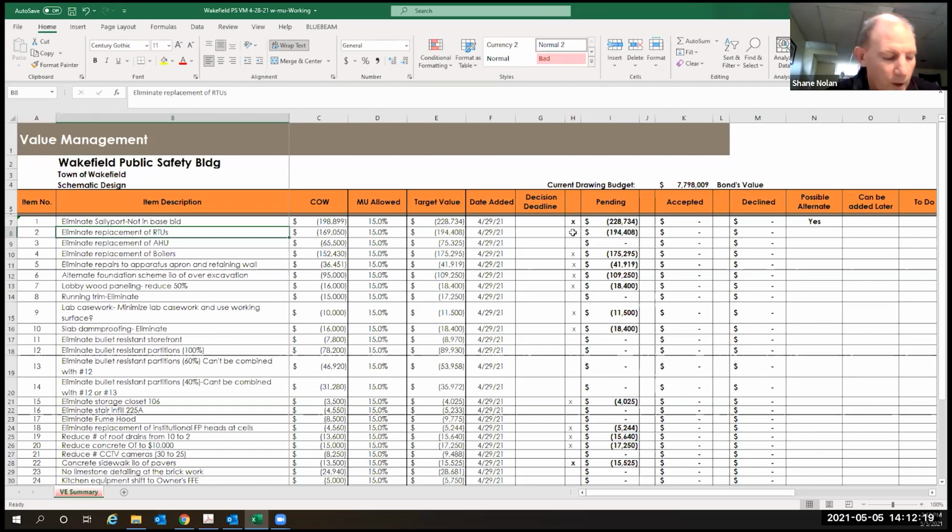So we need to decide what we're going to present here. Okay. All right. This $194,000 represents taking 3 rooftop units out of the project. My comment is I don't think we can do that because rooftop unit 1 was 8,500 CFM. I think we can reuse that if we determine it's reusable. Rooftop unit 2 is 10,000 CFM, but our engineers are now saying that needs to be 17,000 CFM. So we can't just reuse that.